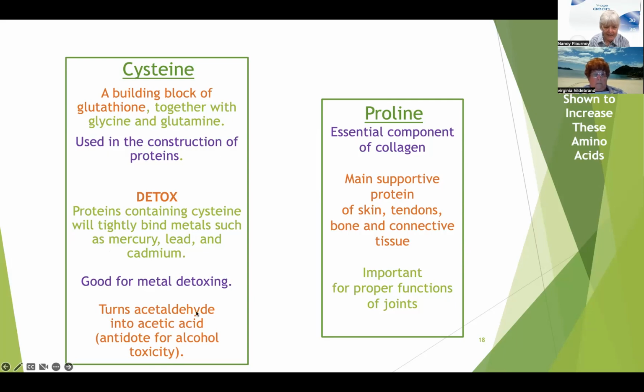This is a component that when you digest alcohol, it turns into this, and the cysteine turns this into acetic acid, which is just a mild acid. You have acetic acid in a lot of foods, added to a lot of foods that you eat in order to keep them fresh. It's something you can digest easily. So all that sounds good.